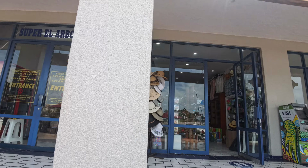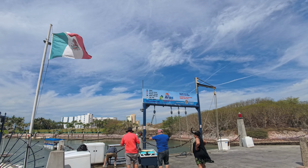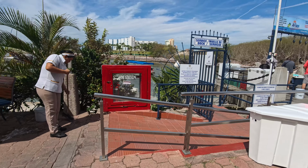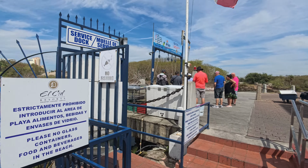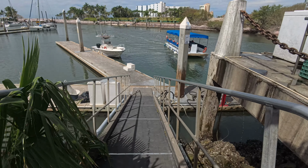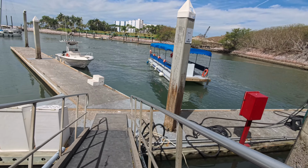A little boutique store, a little supermarket if you need different random dried goods. They do have a couple canned goods as well. Another little shop of random stuff, such as souvenirs. And then the last stop here is the Harbor Master, which is where you will go to book any fishing activities you want to do. It is both those last doors there.